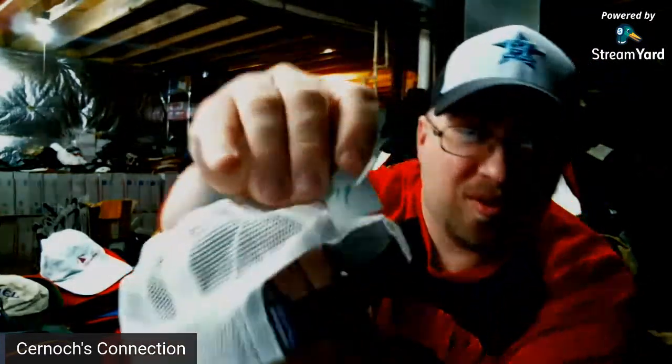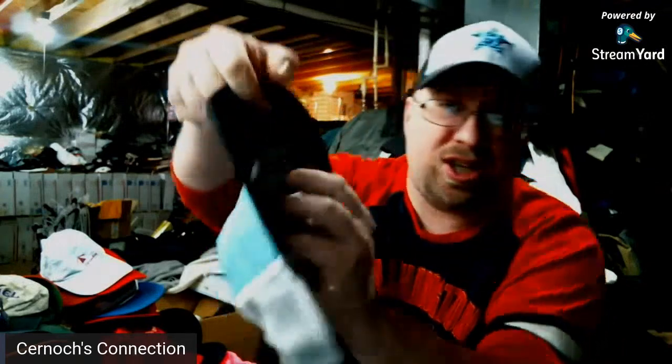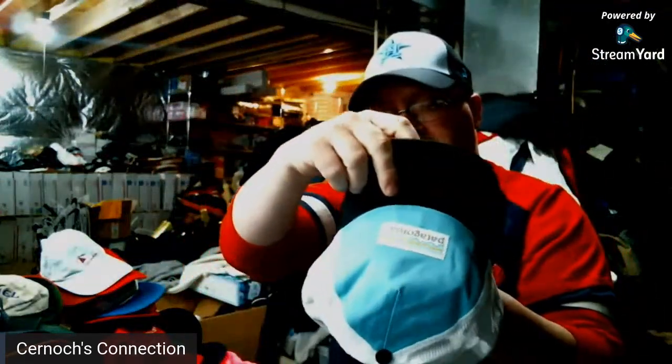And yeah, I got a little Patagonia action. So found that. That's a good score. And the Patagonia was 99 cents. So definitely a score on there. This one's legit. It's got the tags and everything in there. So I was pumped to find that. If you see Patagonia hats, they always sell well. So definitely pick those up.